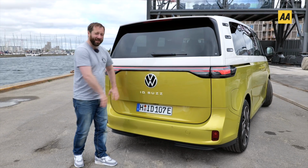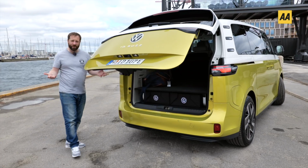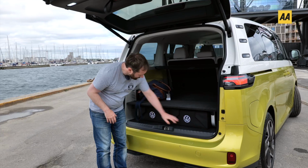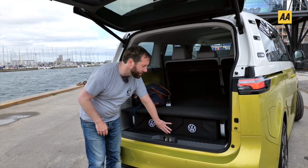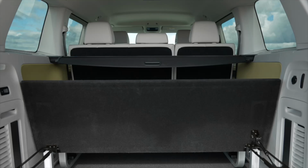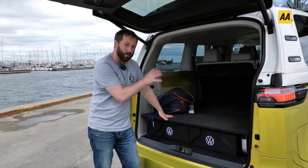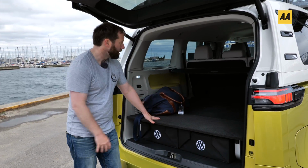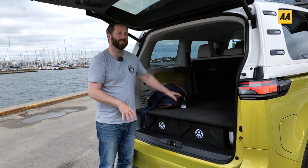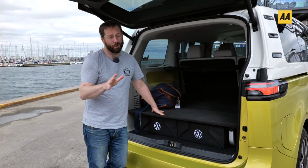The passenger versions will get this lift up tailgate. On this model, it's electrically operated. And once that's up, you have 1100 litres of boot space. You've got storage compartments in here if you want your charging cables. You can take out this floor again and have even more space. There's also going to be a longer version which will have up to 7 seats. At the moment, these only come as a 5-seat model, but there's a lot of room. Just over 1100 litres of boot space here. When you fold down the rear seats, that almost doubles to just over 2200 litres. Loads of room in here.